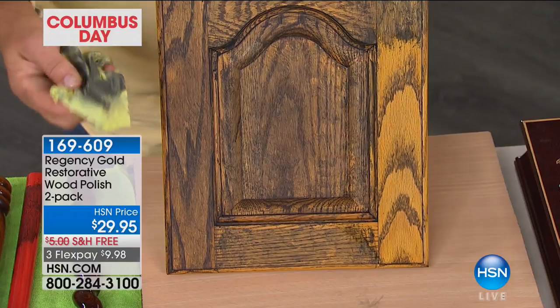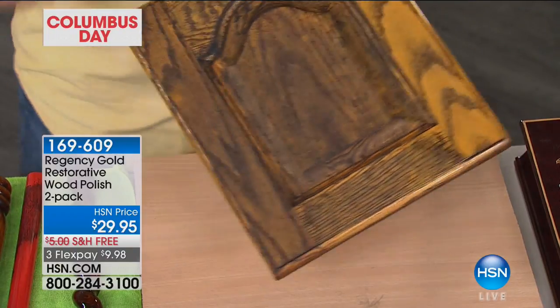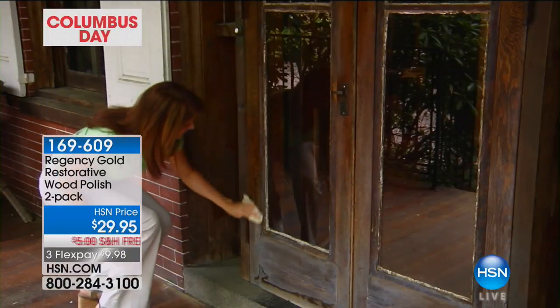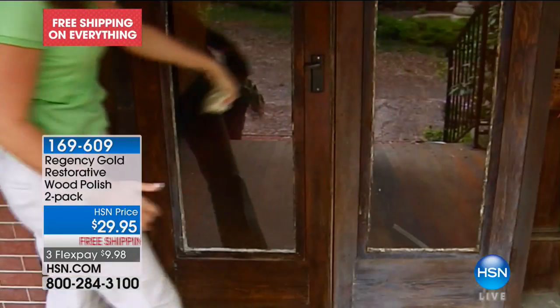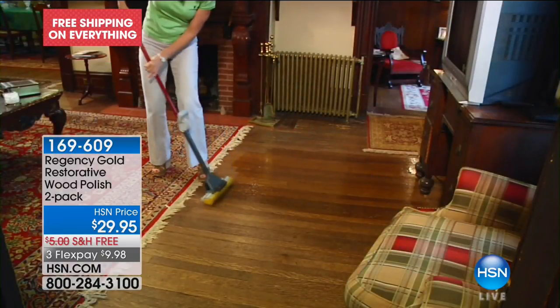Now, we took Regency Gold into an old bed and breakfast up in Pennsylvania, and I think we've got some video of that. I'll tell you, look at these front doors, okay? Now, this is on the outside of the house, so just look, the sun, the rain, the snow, the sleet, whatever. Gosh. It beats up on your wood furniture, on your wood doors. With Regency Gold, it'll bring that back.